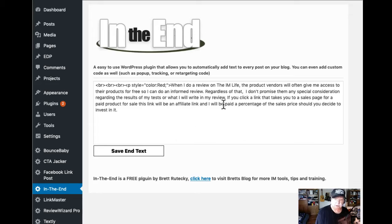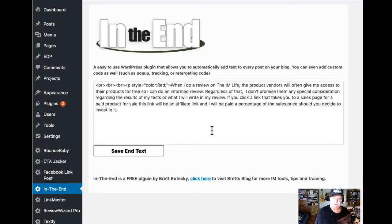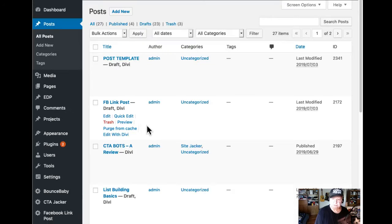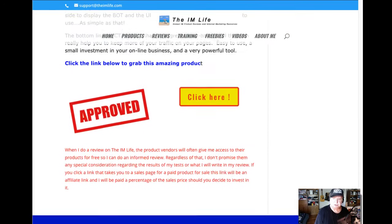So this is the text that I use, and I just save this in text. Once this is saved, it'll come up and say the in text is saved. You can go to any of your pages or posts now on your site. I'll just take this one right here. I'm going to view this page, and we'll go all the way to the bottom of the page.